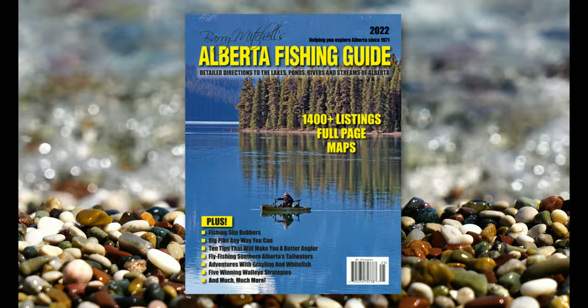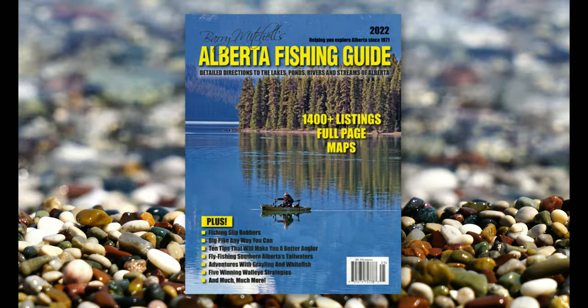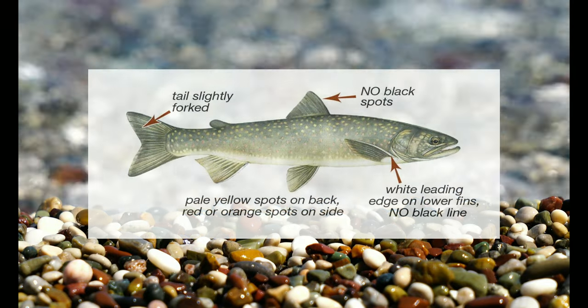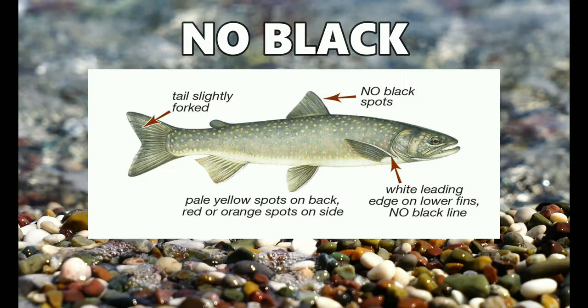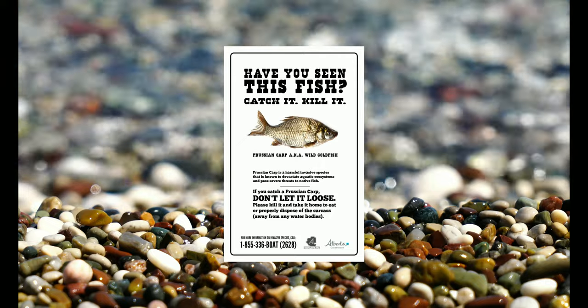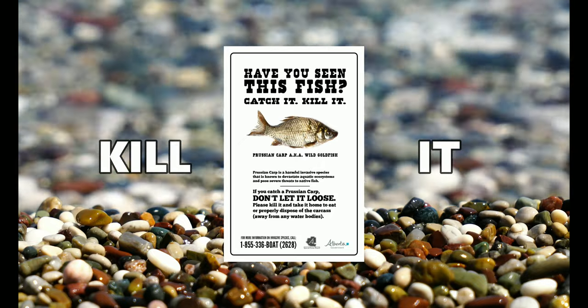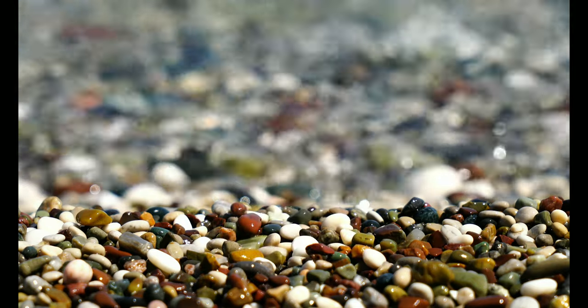Don't forget to pick up a copy of Barry Mitchell's Alberta Fishing Guide for more information on Mitchell Lake. If you happen to encounter a bull trout, it must be released. Remember, no black, put it back. And if you encounter a Prussian carp, don't let it loose. Please kill it and either take it home to eat or dispose of the remains away from any other water bodies.